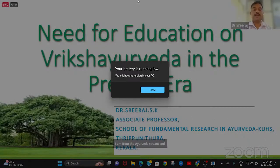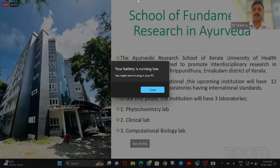I'm from the Ayurvedic stream, and Vrikshayurveda is an extension of Ayurveda to the plant kingdom. This is my institution, the School of Fundamental Research in Ayurveda. It is an interdisciplinary Ayurvedic school established by the Kerala University of Health Sciences for interdisciplinary research in Ayurveda. When it is fully operational, this upcoming institution will have 12 departments and 17 laboratories of international standards. In the first phase, we have a phytochemistry lab, clinical lab, and computational biology lab. That's why we are thinking about starting a course in Vrikshayurveda, due to the availability of the phytochemistry lab. And this will be completed within a 6 month period.